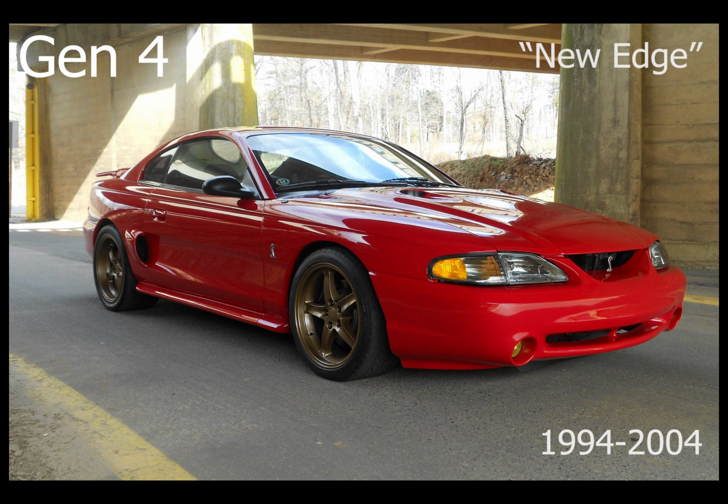Fourth generation from 1994 to 2004. The fourth generation Mustang debuted in 1994 and showcased a radical redesign. It featured a more rounded, aerodynamic body and introduced the retro-inspired styling cues that would become a hallmark of future Mustangs. Notable models during this era included the Mustang SVT Cobra with a powerful V8 and limited edition independent rear suspension, and the Mustang Bullitt with a limited edition color and blackout package.